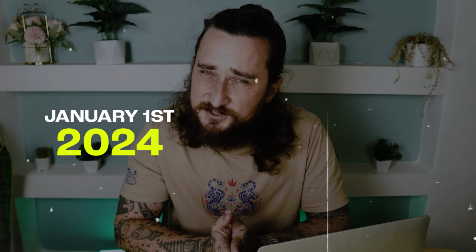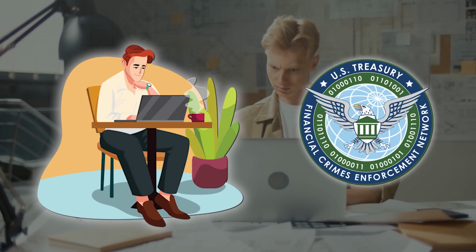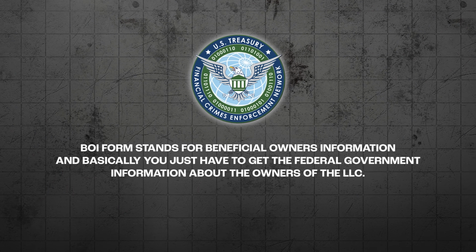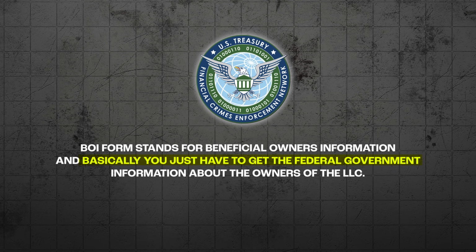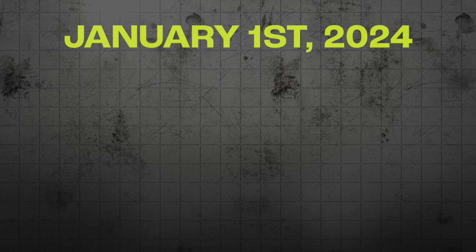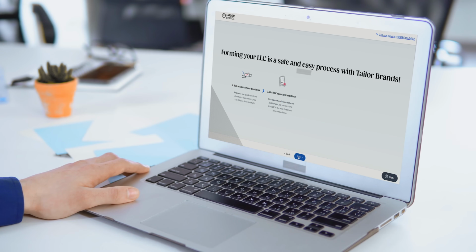So, starting January 1st, 2024, most entities, including single-member LLCs, must file what is called a BOI form. The BOI form stands for Beneficial Owners Information, where you provide information about the owners of the LLC to the federal government. Existing entities created before January 1st, 2024 have until January 1st, 2025 to file the BOI form. But entities created after January 1st, 2024 have 90 days to file the form after the LLC was created. So if any changes occur, you must report them to the federal government within 30 days. Now, we'll cover all of this in more detail later on in the video.